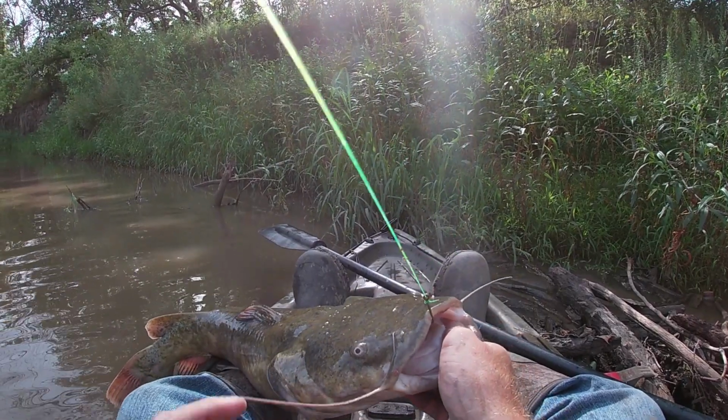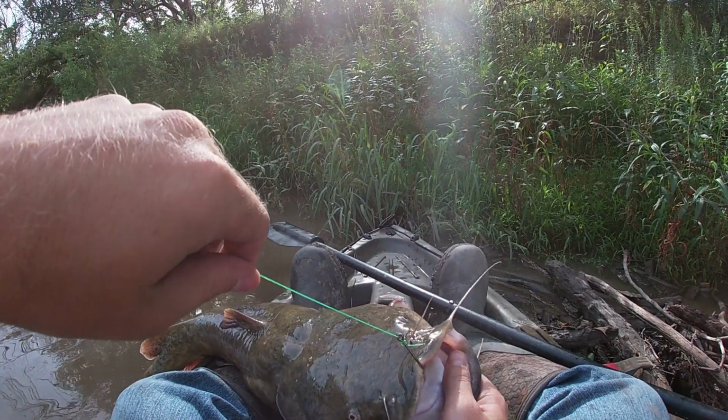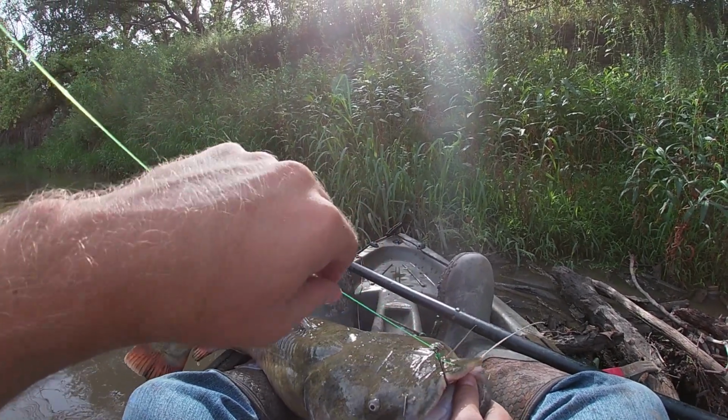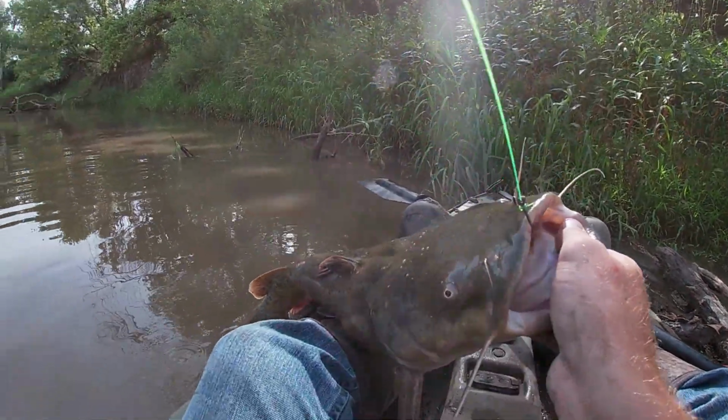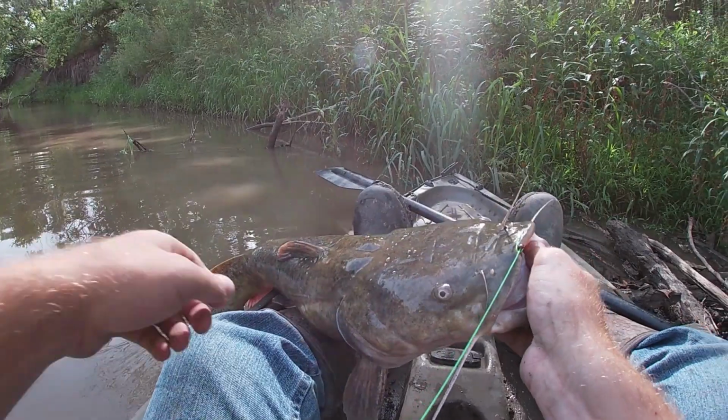And there's another one in the kayak. See if we can... That hook is in there a lot better on that one. We might need some assistance from the pliers. Put some more slack in my line first. Try and get that out of my way.